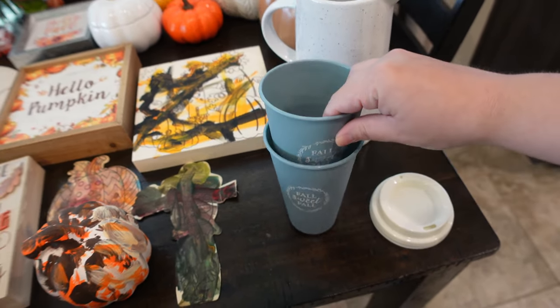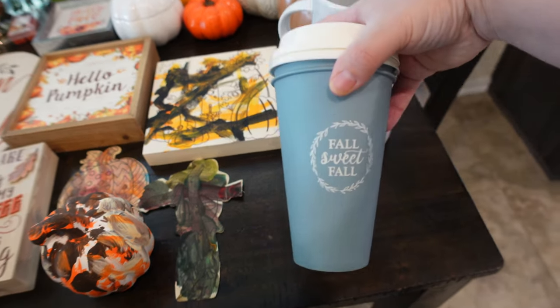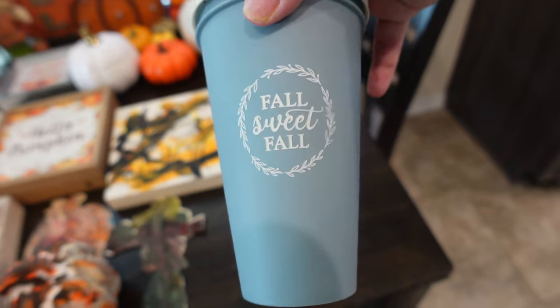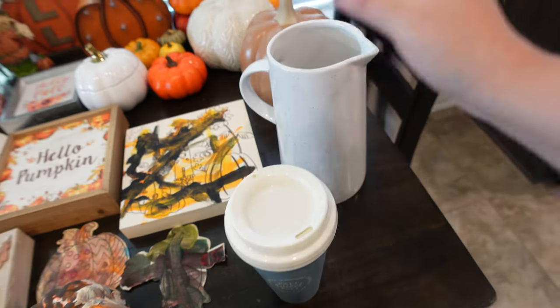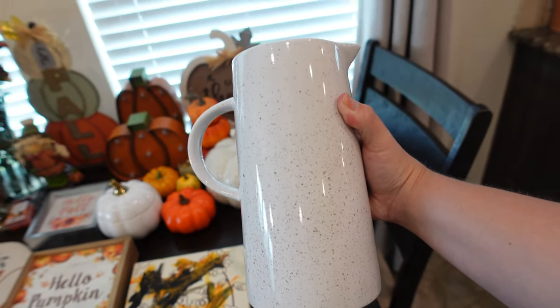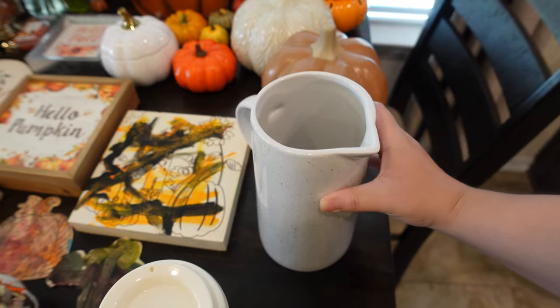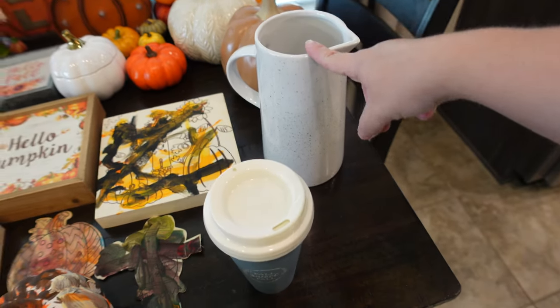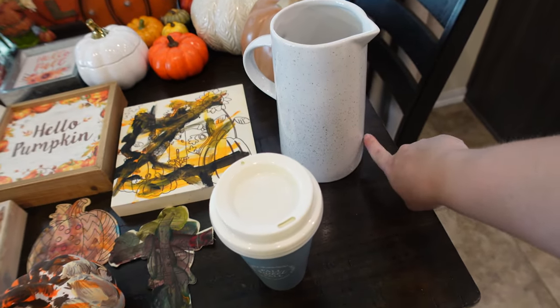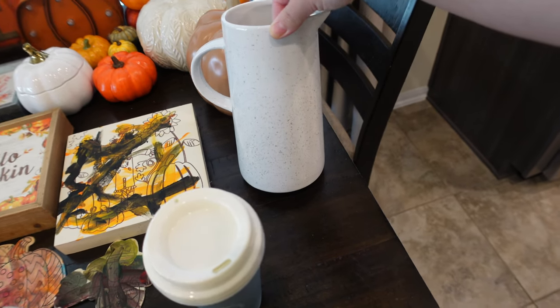They are the reusable coffee cups. It comes in 2. I actually found these at Dollar General, you guys. So yeah, love those. And then I got this in the Target dollar spot, or like the $5 spot. I fell in love with it. They also had a green color, and I think the bottom was like a terracotta. Now I'm wishing I had gotten that one too.